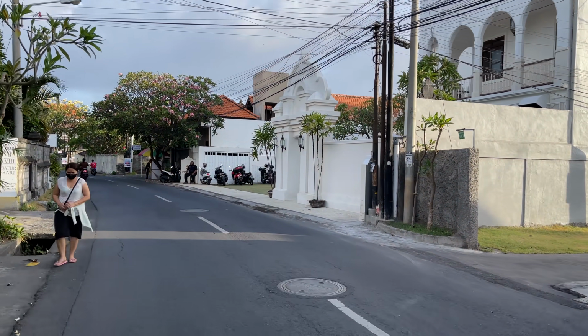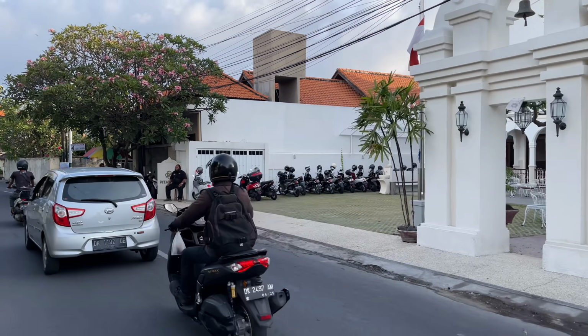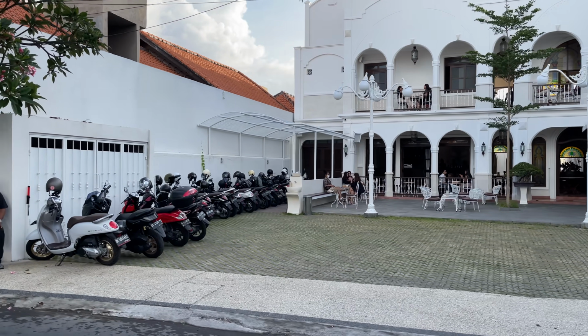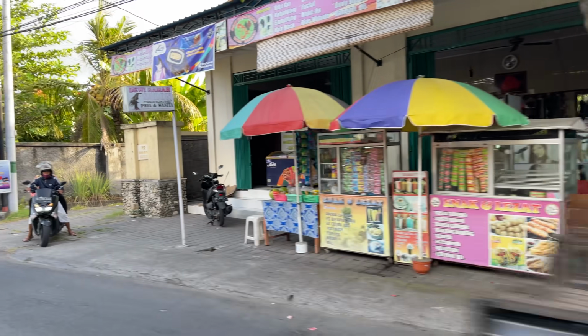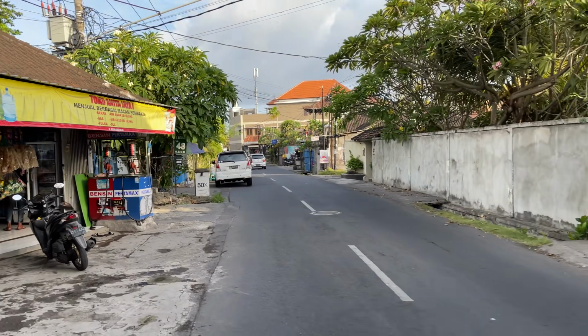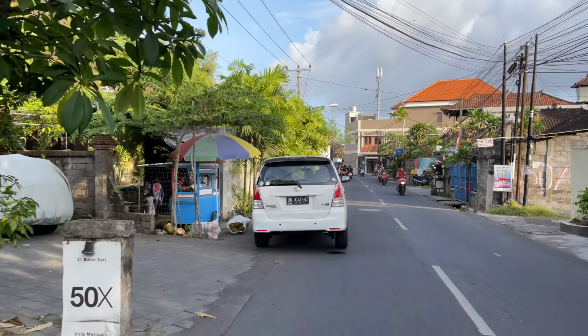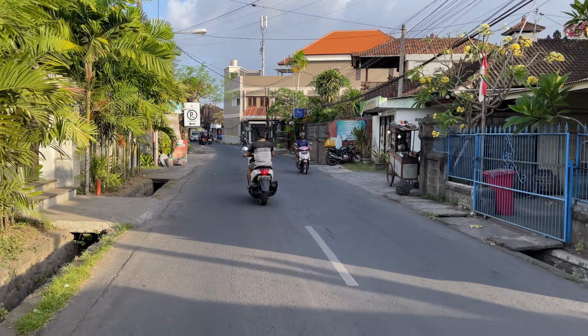It's called Spita Loca, brand new place, and looks very fancy, very modern, very nice. Maybe one day we're gonna have a dinner here, but it's also only local food here. So that's how it looks like. Small shops, you can buy petrol if you need to for your motorbike. Not recommended for the car, but for the bike, yes, sure, why not?